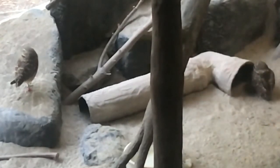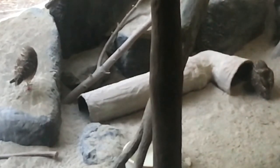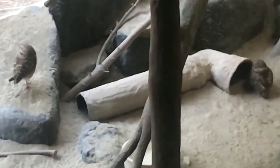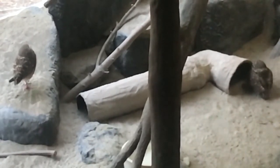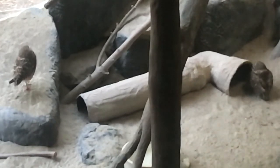So, interesting facts about the burrowing owl, also known as the billy owl or the ground owl, found in all parts of Utah, migrating in the northern part of the range, leaving Utah in November and returning in April. Okay, so they really like their dry, arid plainness because that's what Utah is.